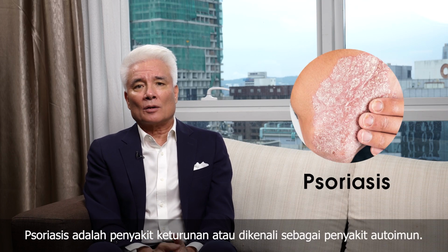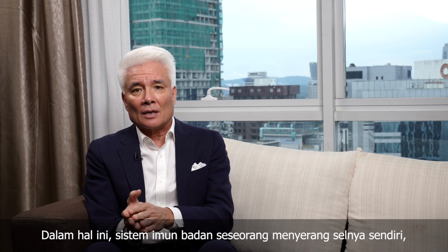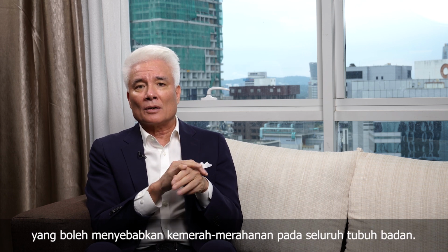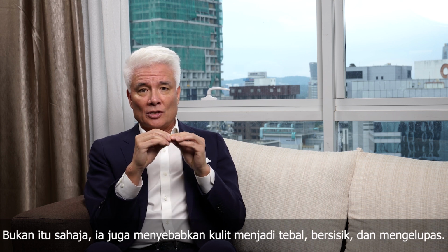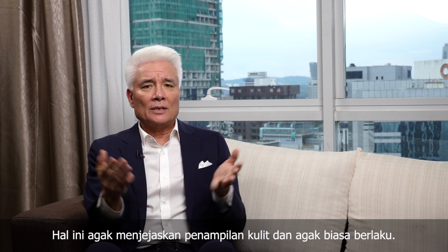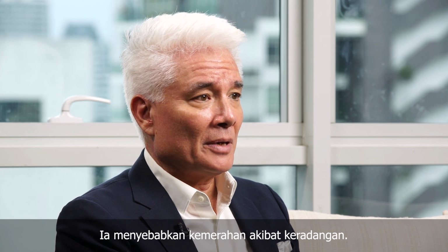Psoriasis is a mostly hereditary phenomenon that's what we call autoimmune. It's the body's immune system reacting against ourselves and causing a certain amount of redness in various parts of the body. But not only redness, it causes the skin to become thicker, it causes scaling, flaking, and it's quite disfiguring, and it's also quite common. This causes redness because of inflammation.